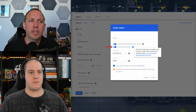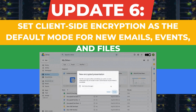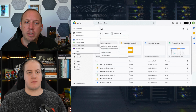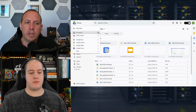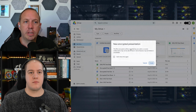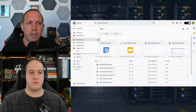Next, clients, you can now set client-side encryption as the default mode for new emails, events, and files. This is client-side encryption, right? But what would be great is if confidential mode could be triggered as the default, or turn on automatically when certain conditions exist. That was one of the biggest challenges I always face talking to customers about. Well, you can send secure messages in Gmail through confidential mode, but it's tough to enforce it or turn it on automatically when you're sending messages, or to enable it as the message gets sent if the user forgot to turn it on, if that message meets certain conditions. That's something that I would love to see, is confidential mode getting some automation in it. And I haven't really seen or heard any movement on that, but that would be a cool thing to have.